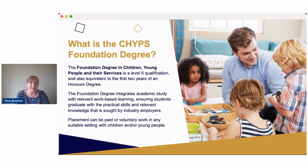So what is the CHIPS Foundation degree? Well, it's a level 5 qualification. It takes 2 years to complete. It's actually equivalent to the first 2 years of an honours degree. After you've completed the 2 years, it is a qualification in its own right, the level 5 qualification. But once you've completed it, you will have an option to stay with us for an additional year to do a top-up qualification where you can top up to an honours degree, which I'll talk about a little bit more in a minute.